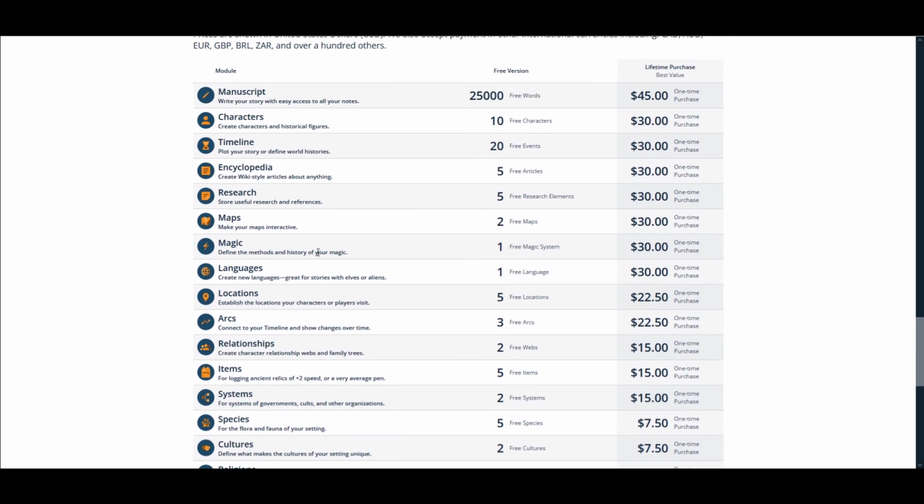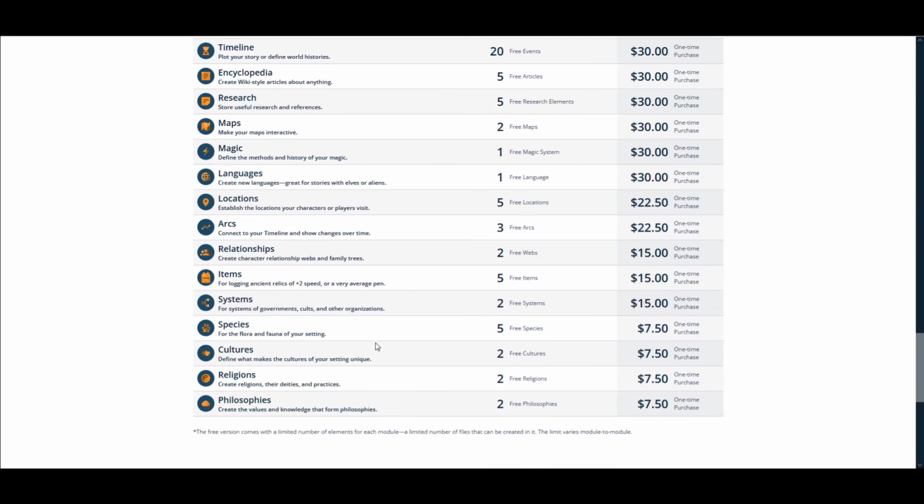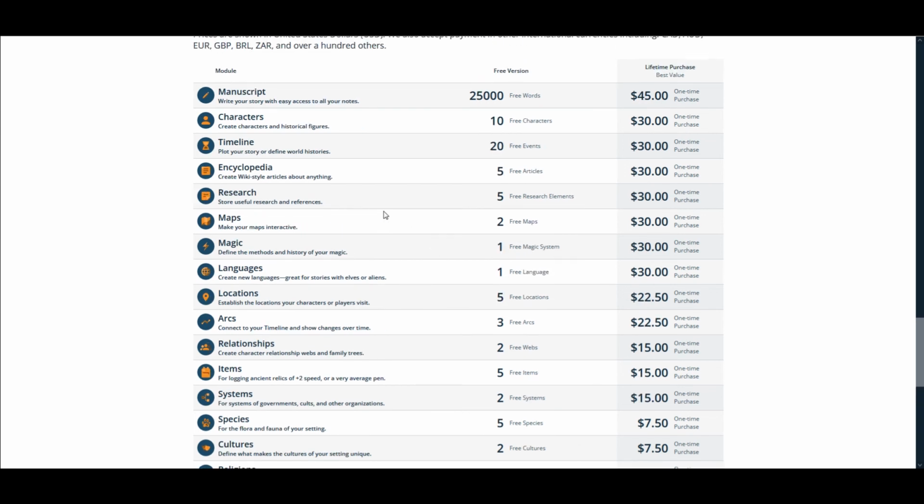If you're a romance writer, you are not going to be using this, except you might buy the character module, you might buy the relationships module. That would probably be the only thing. You definitely wouldn't need species. I hope you wouldn't need species for a romance. But no judgment if you do, but hopefully you don't. Basically though, regardless of what type of writing you're doing, there's going to be something here for you.